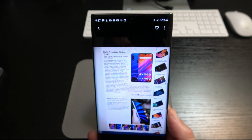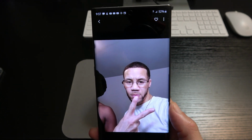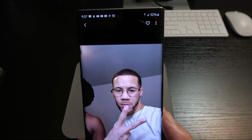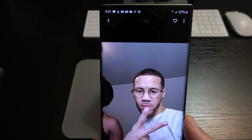Now, I've already taken a couple of photos with this phone. This was a selfie that I took yesterday. Gorgeous looking selfie. Everything is spot on as far as the color accuracy, the color reproduction, the sharpness, attention to detail. I understand these are the same cameras that are on the S10 and the S10 Plus, but they've been enhanced very slightly.